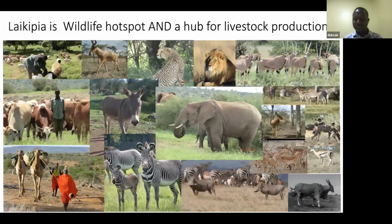These are the kind of animals you'd expect to see if you're visiting Laikipia. We have all sorts of large mammals, herbivores, carnivores, all coexisting in the landscape. One unique thing about Laikipia is that there are really no government protected areas. What that means is all these animals exist to some extent together with livestock and livelihoods. There are few fences, but mostly people and wildlife are coexisting ideally in the same space.